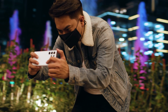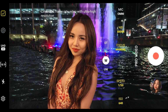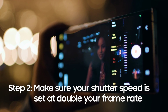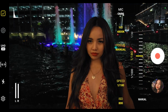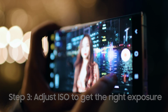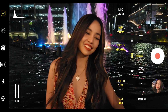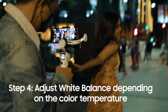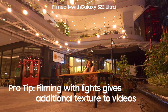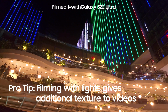To achieve the same cinematic quality like this, the 180-degree shutter rule in filming must be followed. First, choose 4K UHD at 24 frames per second, and then set the shutter speed to the equivalent of double the frame rate. In this case, it is 1/48. Secondly, set the ISO for the correct video exposure. The white balance of the camera can also be adjusted depending on the color temperature of the light source. Additional tip: filming in a place where there are many sources of light helps a lot and gives additional texture to the video clips.